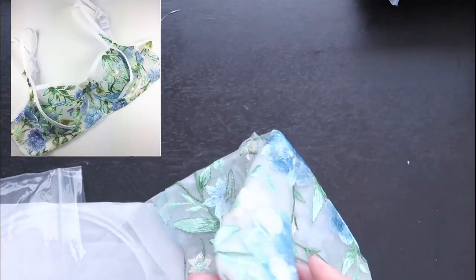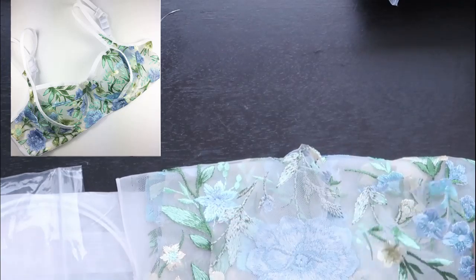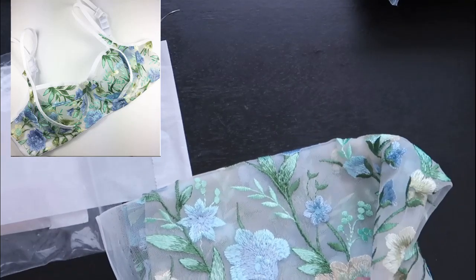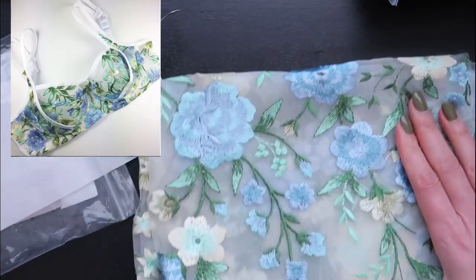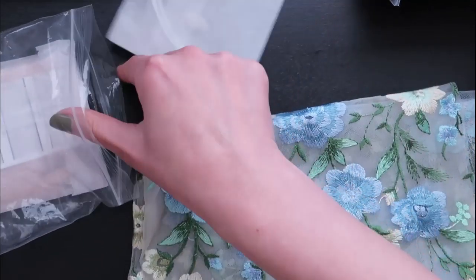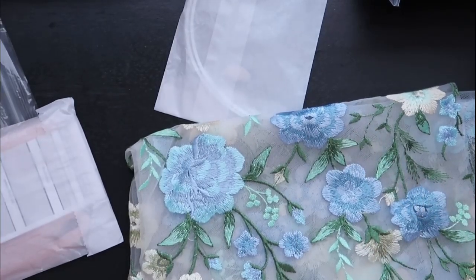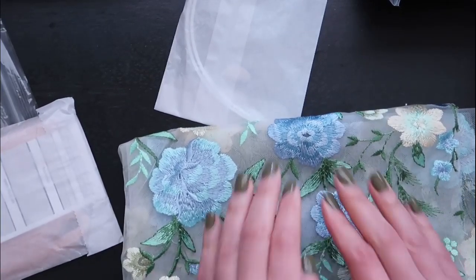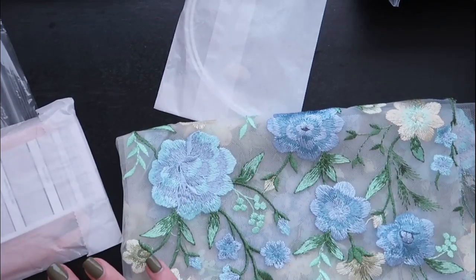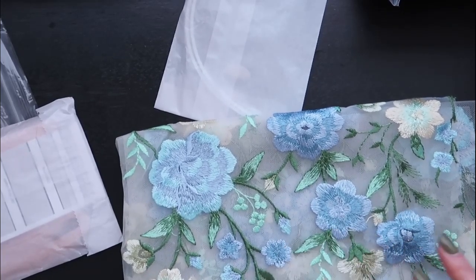I'll pop up a picture of the bra that I made with it previously. But this is just a really gorgeous embroidered tulle. And I have plenty left over after making my first bra. So I think I did go back and get another Black Beauty finding kit to go with it in Latte. I think the first bra I made, I used white. But I really like the Latte, how it disappears against this fabric and your skin.